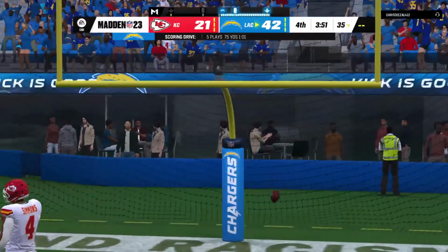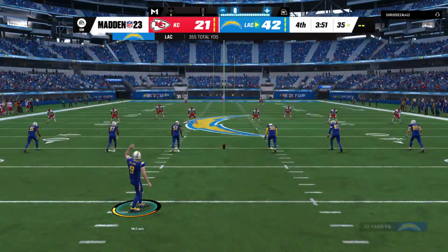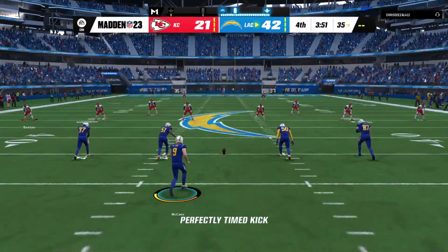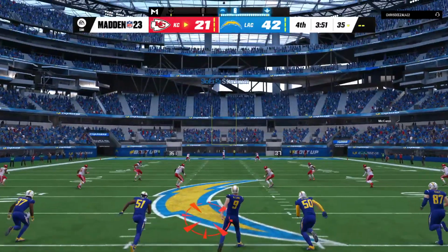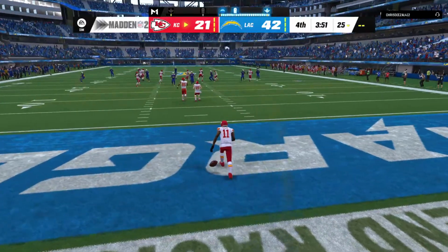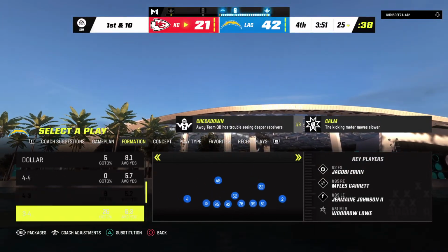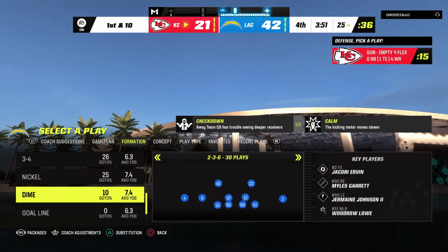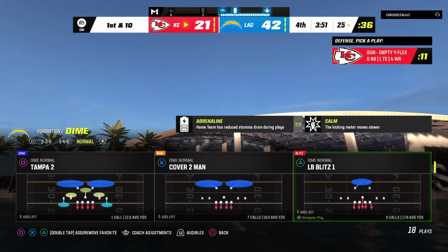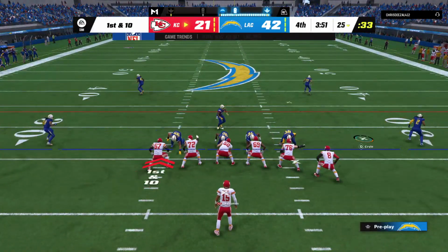Extra point by McCann, up and good. And the lead now to 3 touchdowns at 21. McCann's got it teed up. And this will be a touchback, so they'll bring it out to the 25. The Chiefs offense about set to begin this drive.